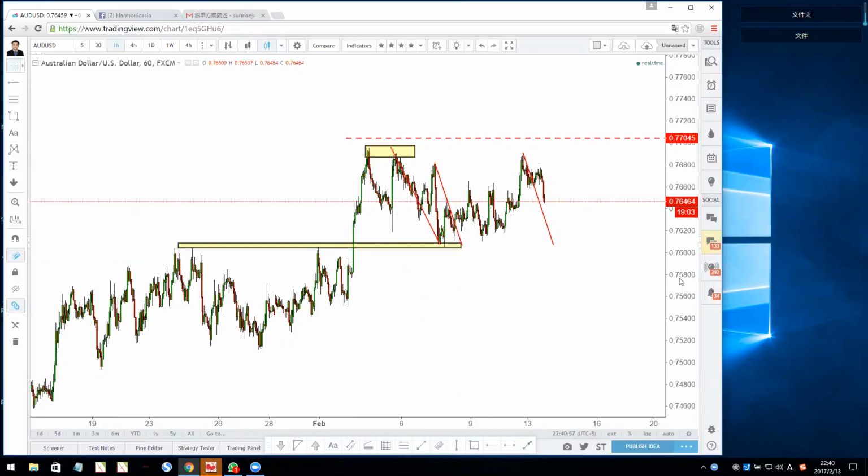Okay. Don't be frustrated. If sometimes you are wrong or you are stopped out once or twice, you can take a rest and look at other symbols or other currencies. You don't get trapped with only one currency. Okay.